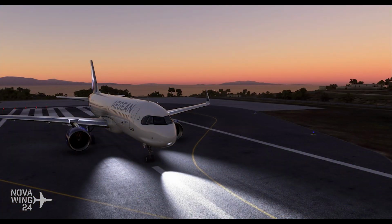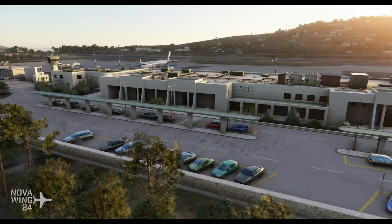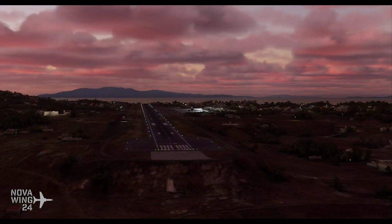But it's interesting because it's built up on a bit of a plateau, this one. So the approach is kind of breathtaking when you're coming into there. Not only you get to experience the Aegean Sea, but also just this raised sort of airport jutting out of the terrain. Now, this particular rendition of the airport has been reflective of 2021, including actually May 2021. So this is super recent, this one, which is kind of cool.